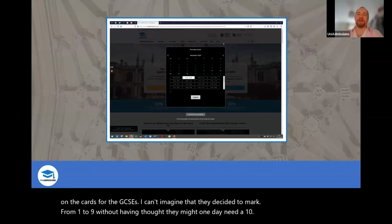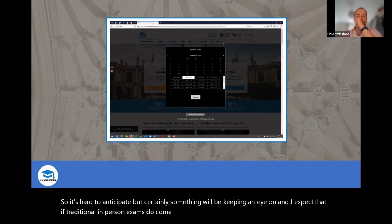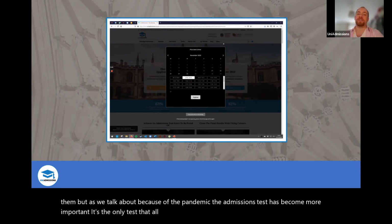So it's hard to anticipate, but certainly it's something we'll be keeping an eye on. And I expect that if traditional in-person exams do come back, then they'll have more emphasis on them. But as we talk about, because of the pandemic, the admissions test has become more important because it's the only test that all the students applying have done.